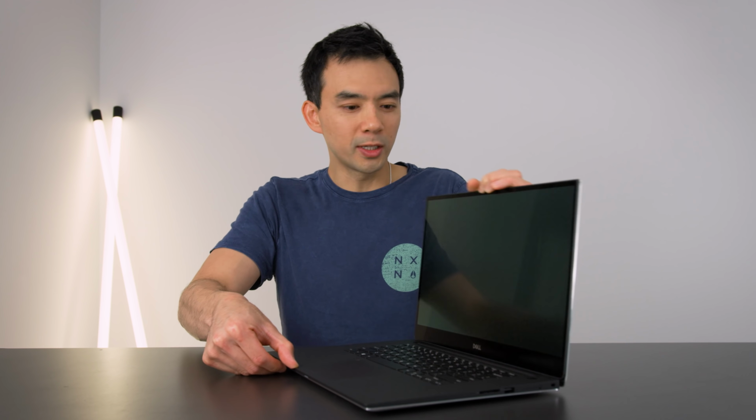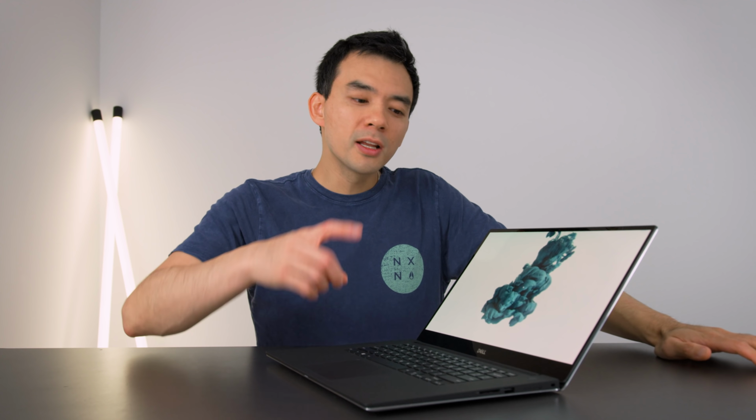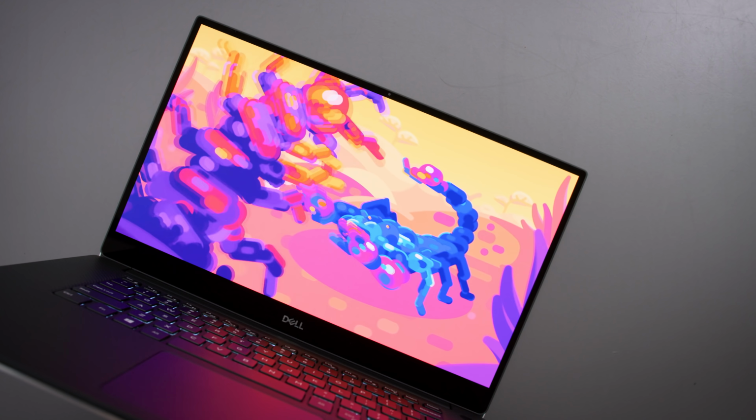Still has the same kind of design on the outside, still has the carbon fiber keyboard. It's a great looking device and it's a great performing device for what it is. But I'm gonna focus this video on the stuff that has changed, as well as a bigger picture discussion on whether or not this device is for you.